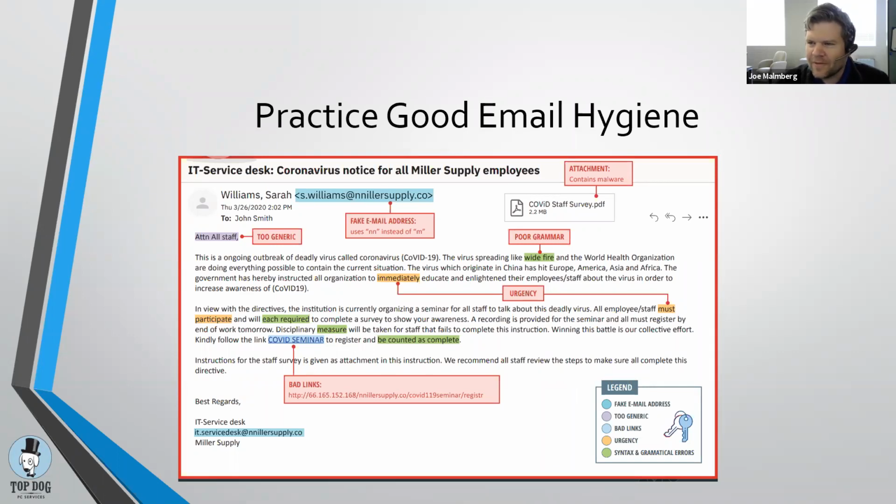First of all, this message here is coming from Sarah Williams. It's going to all staff, so not a specific person in the business. They'll look for things like "dear valued customer." You can look at the entire email address. This is from Sarah Williams at Miller Supply, but if you look at that email address, it's using a double N instead of an M, and that's a really common trick. In this font you can see it pretty well, but in some fonts that's a little harder to tell.